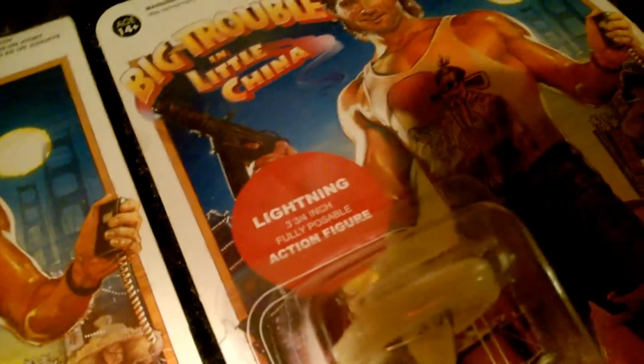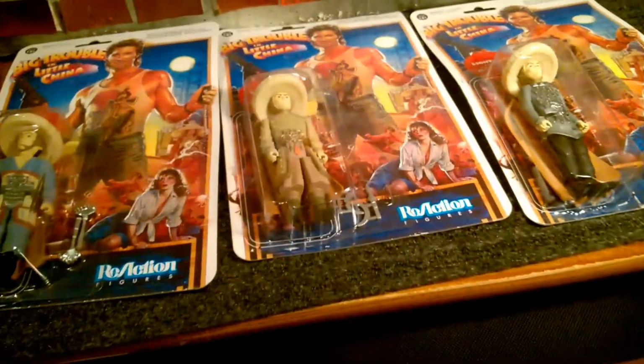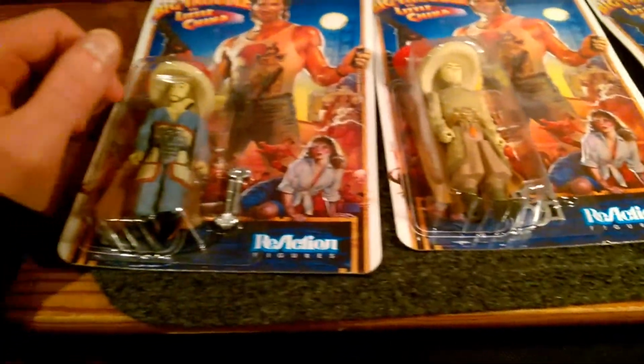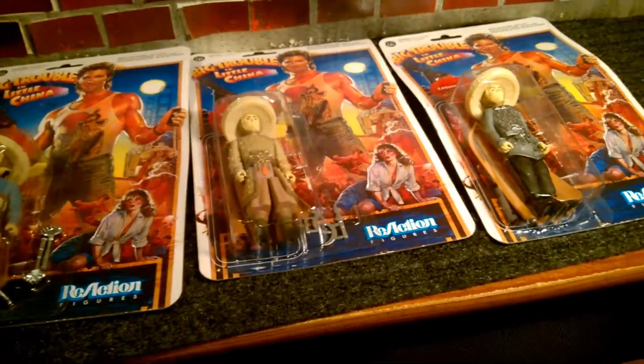So now let me take Rain, Thunder, and Lightning out of their packages, which won't be hard because in storage it has definitely deteriorated the glue here, and they're already basically off the card back, so let's check them out.